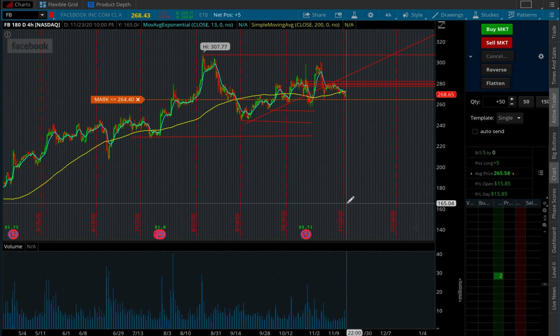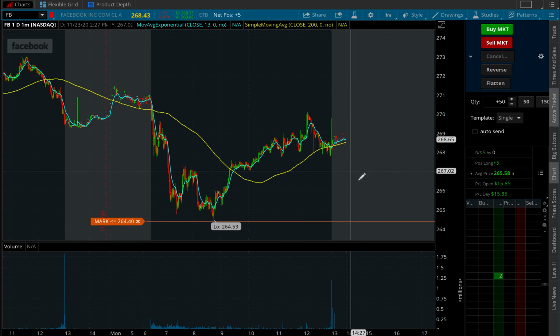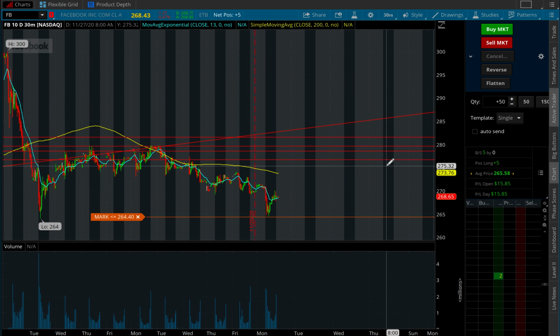Facebook, I bought 5 shares at 265, and it had that bounce. So a lot of these stocks, as you guys know, dipped massively here at the market open, or an hour or 2 hours into the market open. We bought just 5 shares, held it throughout the entire day, and it looks like we're still up just a little bit right now. On the 30-minute, I'd like to sell above 270. Let's see if we can get back into this trading range around 272, 273. If not, if we see it coming down to 267 tomorrow, we'll just take whatever profit we can.